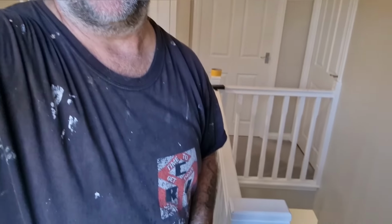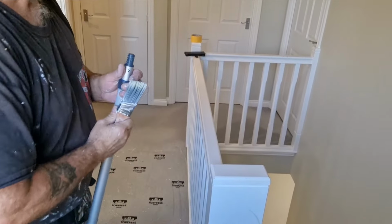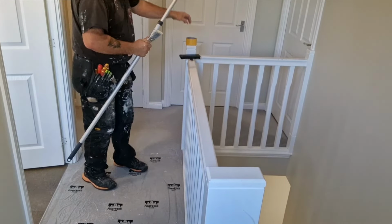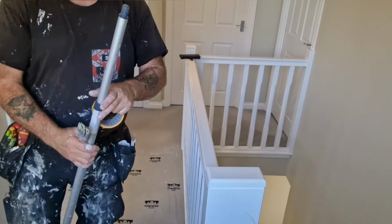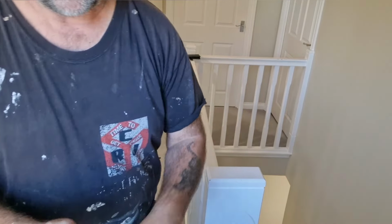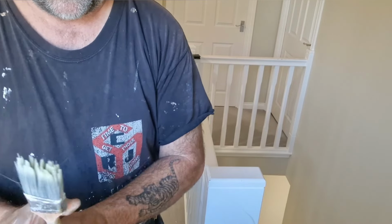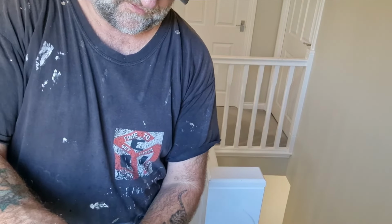Okay, I'll show you this technical advancement. You ready? Dragon's Den, here I come. Paintbrush, pole, masking tape. Okay, done this before, it's very successful.